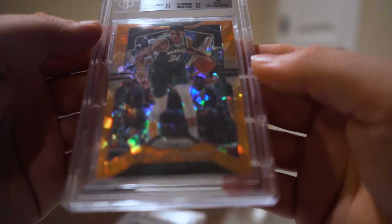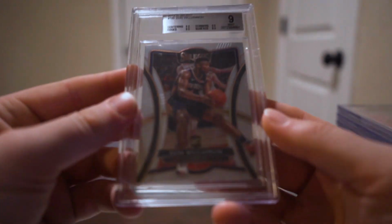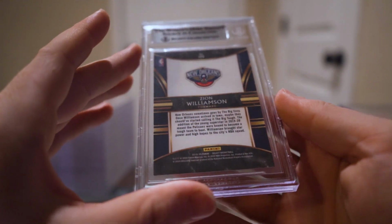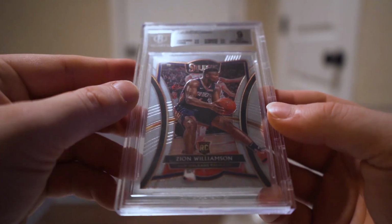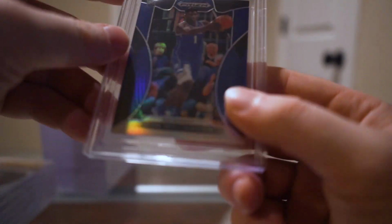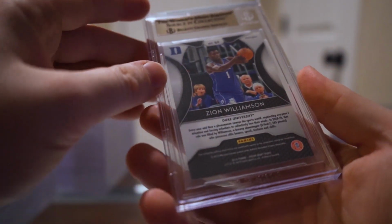So the centering doesn't look that great, honestly. I'll give the centering like an 8.5 or a 9, but they gave it a 9.5. But yeah. Then we got a Zion Premier level. Again, the surface. Surface is something, I mean, I have horrible eyesight, so I can see why I would miss that stuff. Next time I send in cards, I might get a magnifying glass or something so I can see the surface better, but overall, I'm getting a lot of 9.5s. We got the blue Prism draft picks, 9.5 all around, Zion Williamson.